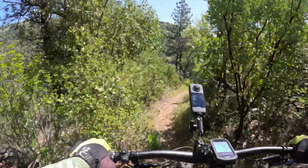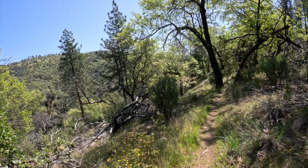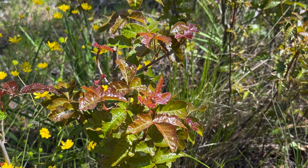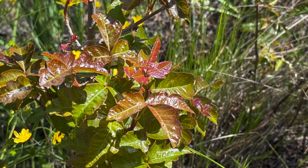Most of you know what it is. That's it on the left there. Try to point out again. Right on the left here, that's poison oak right there, within the yellow flowers. I'll take a close-up of it for those of you not familiar with it. That stuff looks really oily.